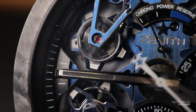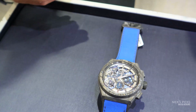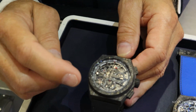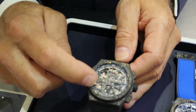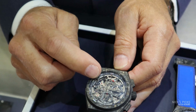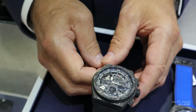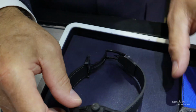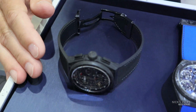So now we have 3 different variations. So we have the regular Defy 21, and here's another one with the regular escapement. So 2 normal escapements, 36,000 vibrations for the timekeeping, and then a 50 hertz escapement for the 1/100th chrono. And this one also in carbon fiber. So we have Defy 21, the Defy double tourbillon, and then a new release.